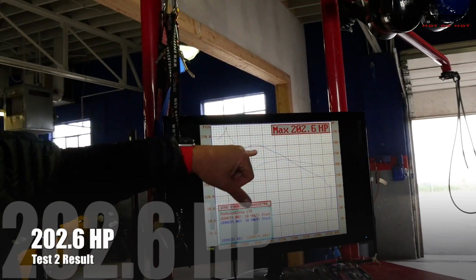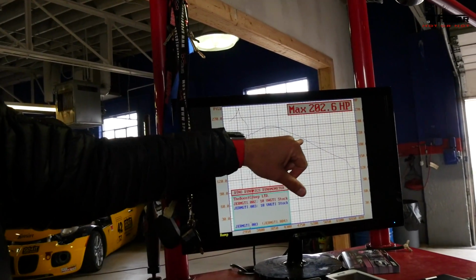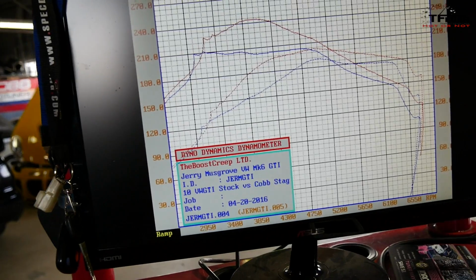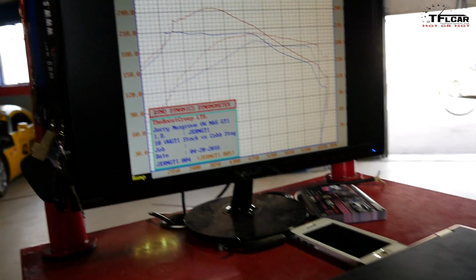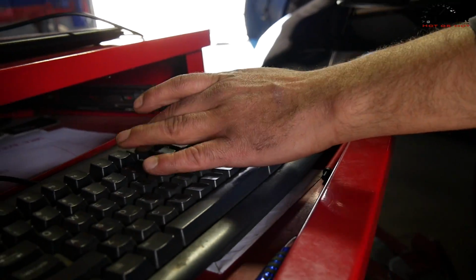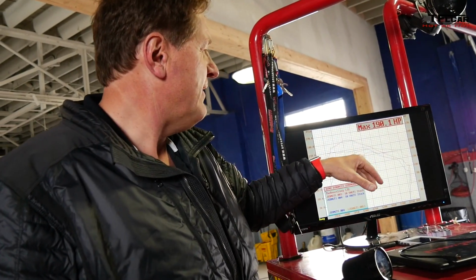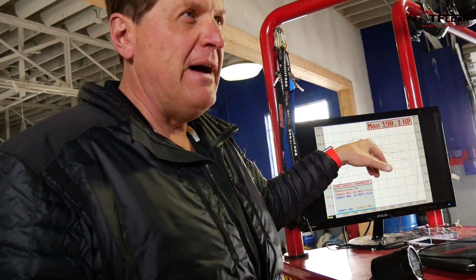Just over 240. That's horsepower, so we're at 202.6. Let's pull up that first one. I think it was downshifting on the first one. Let's see the first one. The real difference isn't in horsepower, it's only 10 horsepower, but there is a significant amount of torque when you do the flash.